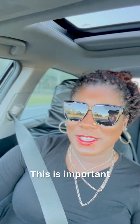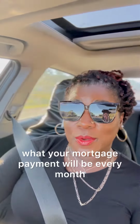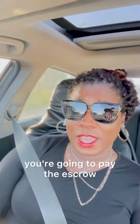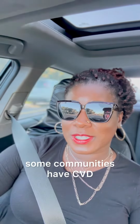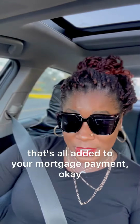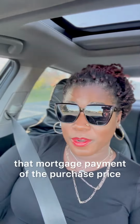This is important because this is one of the main factors as of what your mortgage payment will be every month. Because on a mortgage payment, you're going to pay the escrow, what is your taxes, you have to pay insurance, and if you have HOA, some communities have CDD, that's all added to your mortgage payment, okay? So the purchase price and the interest rate determines that mortgage payment.